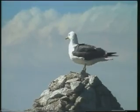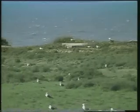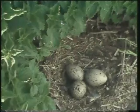For the gulls, the island is their nursery and dormitory. The chicks hatch out over a period of 3 or 4 weeks from mid-June to early July, with often 2 to a nest.